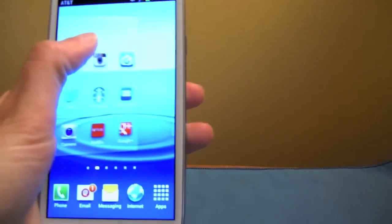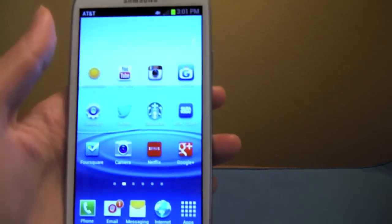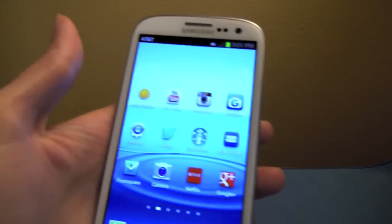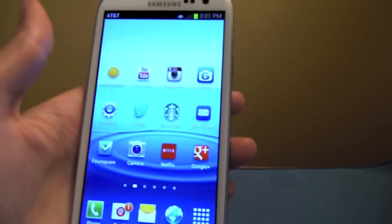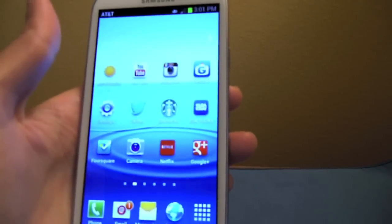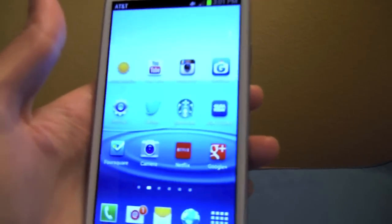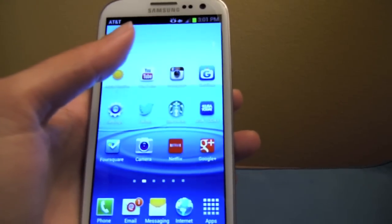Another thing that I've heard a lot of reviewers complaining about with this phone is that it's so dim in the direct sunlight and in bright sunlight. I'd have to say that that is true. It's not something that you couldn't work around, and you can still see it, but it's definitely not as good as other phones that I've tried. Definitely not better than the iPhone in direct sunlight. So they were not wrong on that point.